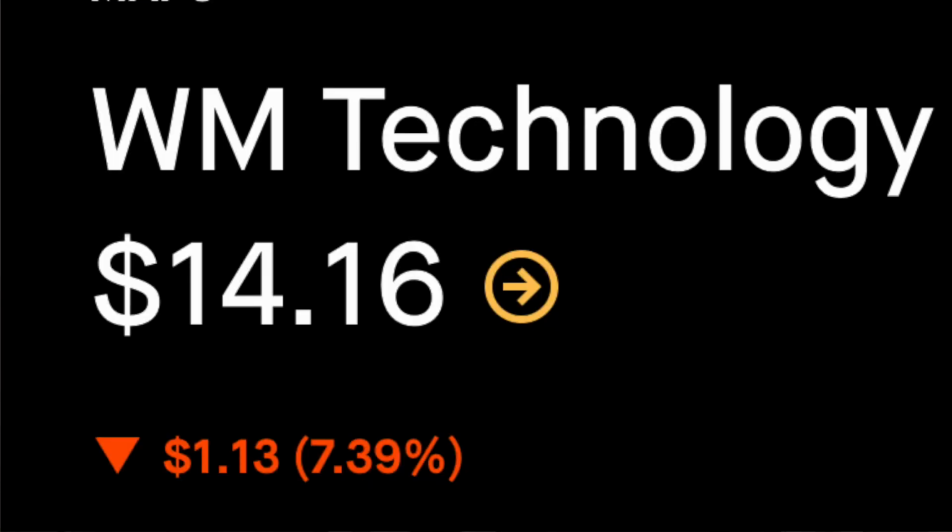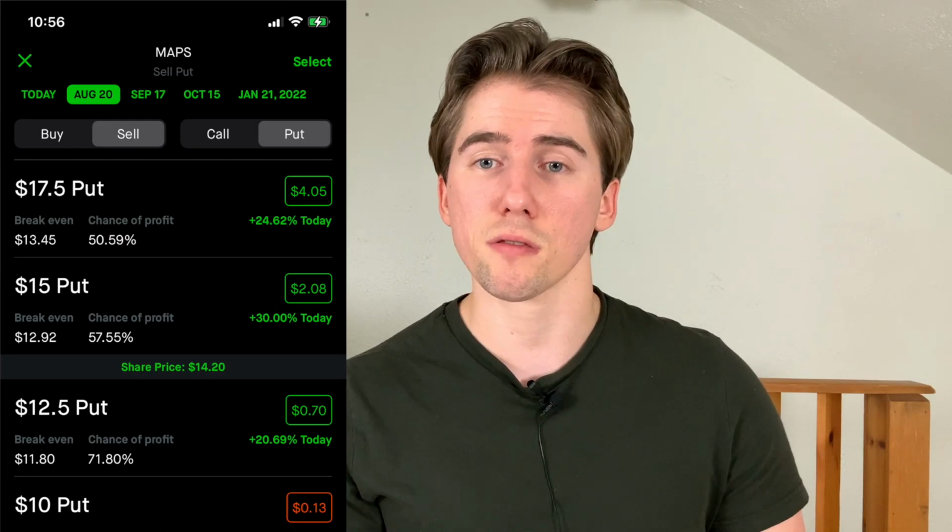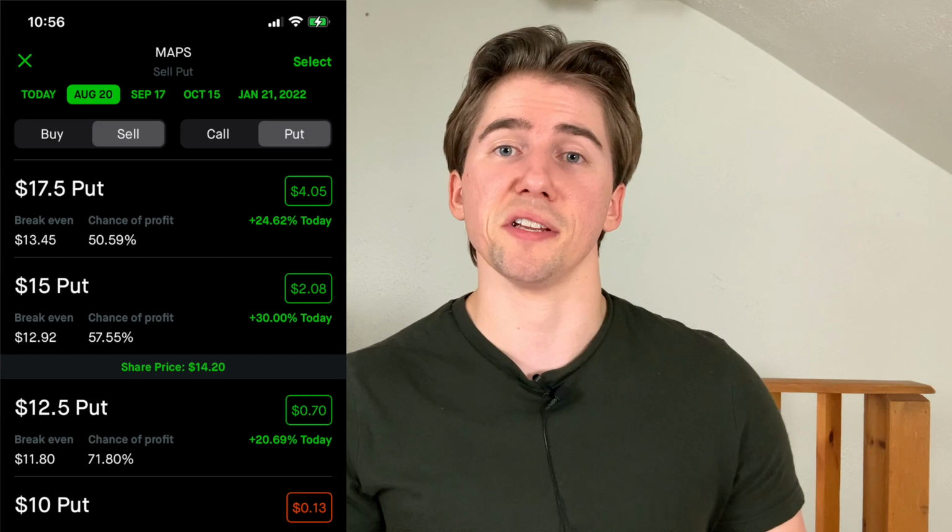A stock that I've been using this strategy on consistently lately has been Weedmaps, MAPS. Right now the stock is trading for $14.16, and I want to buy 100 shares of this at $12.50. In order to do this, I would sell the $12.50 put that's expiring next month, August 20th, that's going for $70 of premium. Whenever I sell this option, I get to collect that $70 up front, and it doesn't matter if MAPS is going up, down, above $12.50, below $12.50. I get to keep that $70 no matter what, unless I buy this option back in order to close the trade.